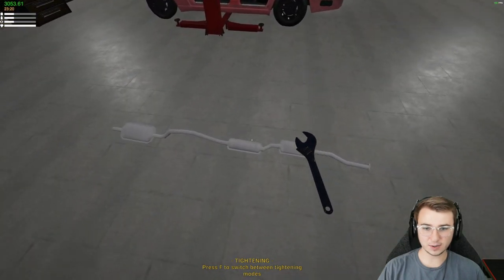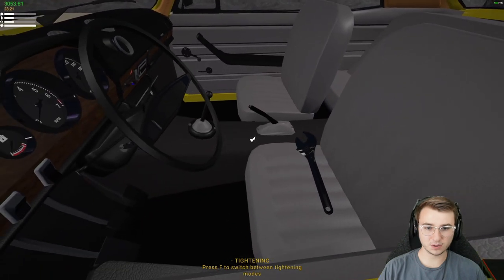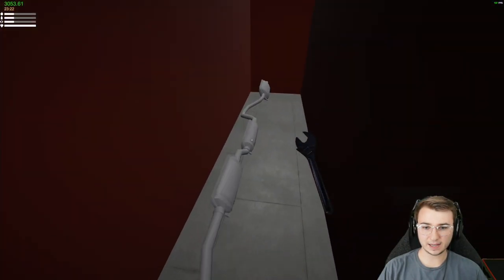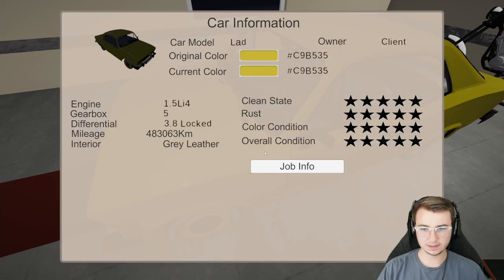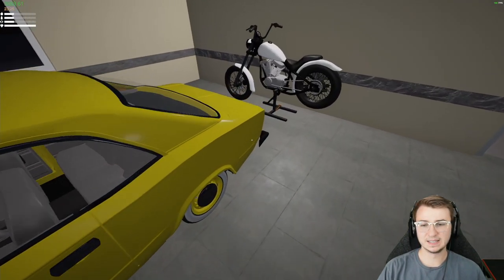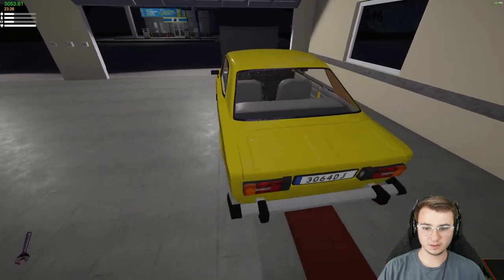That is together. Let's grab our exhaust. Thankfully, it's just an inline four, so we only have the one exhaust to mount back up. Why did you just fall? This car is cursed. This car is actually cursed. Let's see if the job is done. Missing fluids. Missing fluids, of course. Let's just roll it forward.